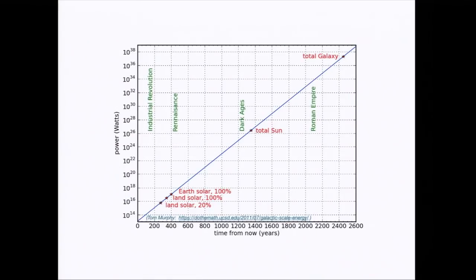Well, I can look at this number and project it into the future, rising by a factor of 10 every 100 years, and eventually I'm going to get to really ridiculous amounts of power usage. On this x-axis I have years from now, and as you can see, it goes from 0 to 2,600 years from now. That's a long time. The usage right now is down here at 0 years from now, a little under 10 to the 14 watts that we're using.